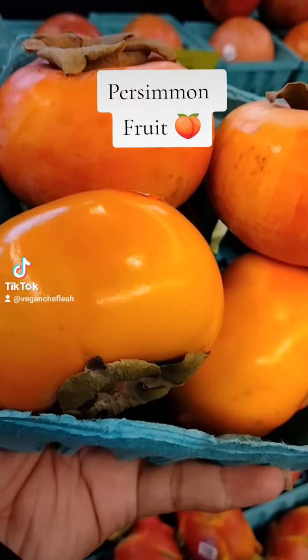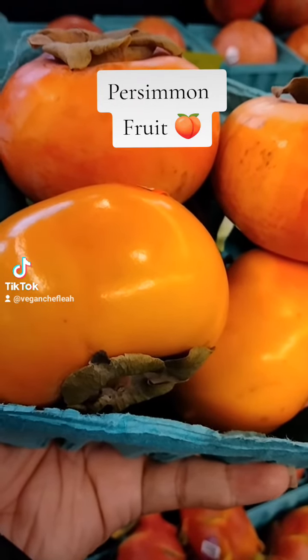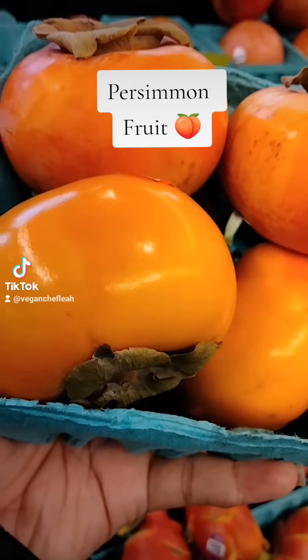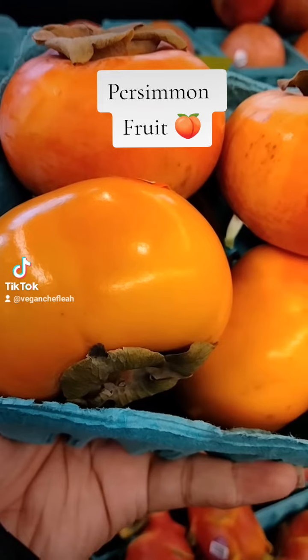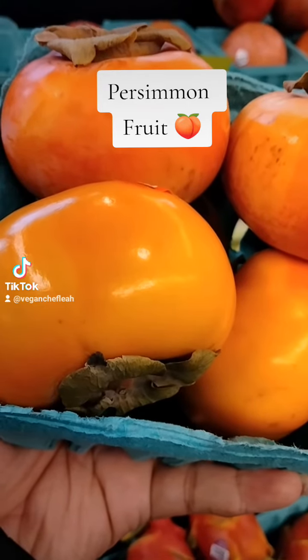Hey guys, I'm back in Whole Foods and they have the persimmons back in stock. I did a post not too long ago about persimmons and how good they are, but the store didn't have it in, so I'm here today and they have some. Everybody should have these in their refrigerators.